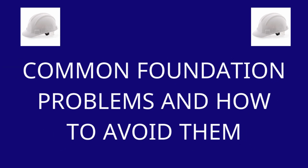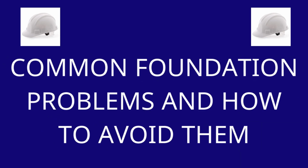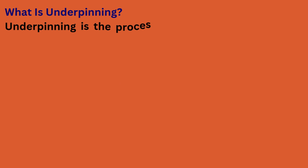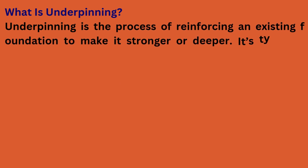Whether you're dealing with settling soils, expanding buildings, or structural upgrades, underpinning plays a crucial role in preserving the integrity of existing foundations. What is underpinning? Underpinning is the process of reinforcing an existing foundation to make it stronger or deeper.